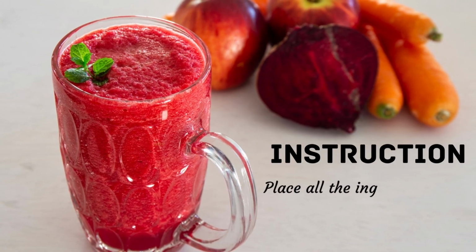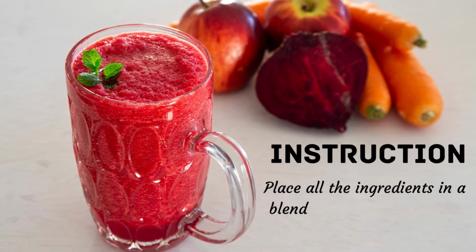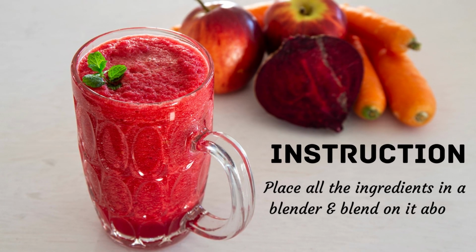And finally, the instructions on how to make this smoothie. Place all the ingredients in a blender and blend for about 30 seconds or until smooth.